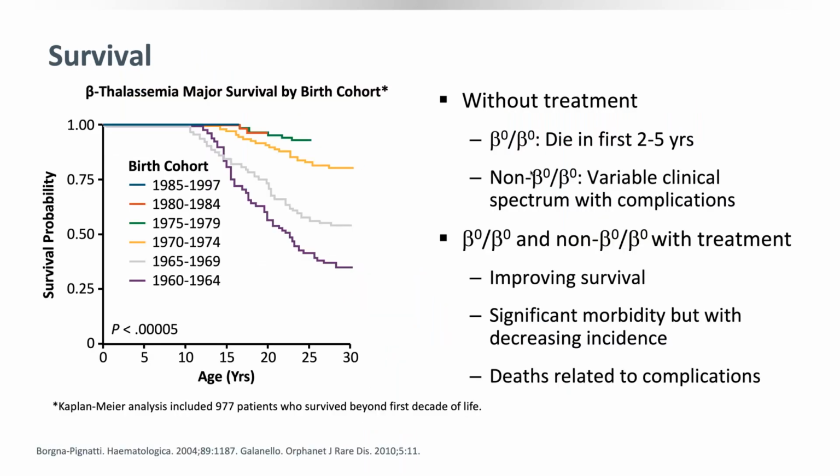And this just gives you an overview of survival. And this is old data. It's from 2004, but it still does apply to this day because patients who were born later have better survival rates. As you can see from the Kaplan-Meier curve on the left side of the slide, if you were born in the 80s and 90s, you had a much better chance of survival compared to if you were born in the 60s.